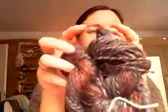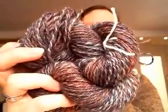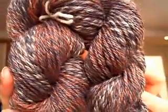I do like it, but it's a Corriedale. Corriedale can be super soft, or it can be super not soft and itchy. This is the not soft, itchy Corriedale, which is not bad. It was nice to spin, but it's nothing that I could ever wear around my neck or next to my skin. It's not gonna happen.